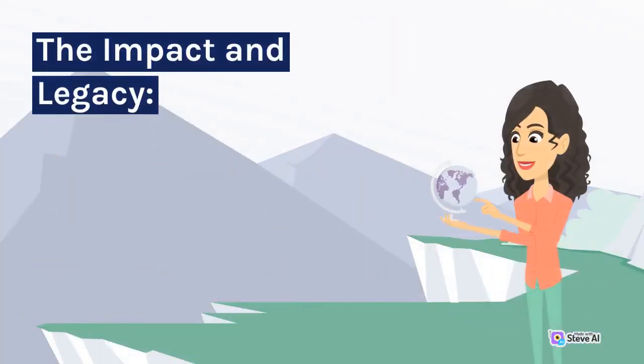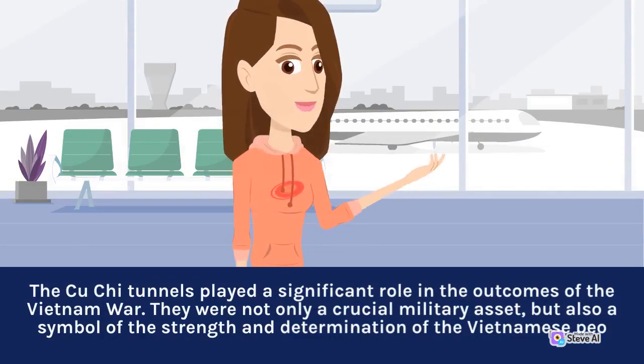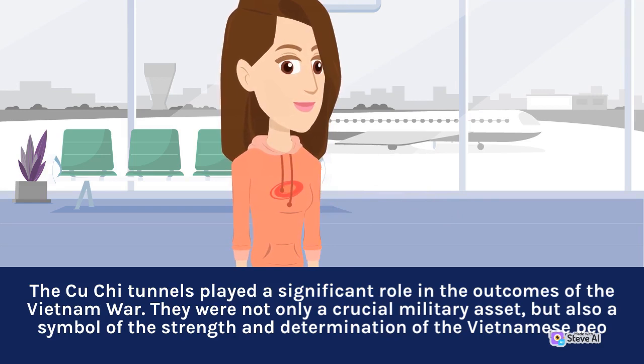The impact and legacy. The Cu Chi tunnels played a significant role in the outcomes of the Vietnam War. They were not only a crucial military asset, but also a symbol of the strength and determination of the Vietnamese people.